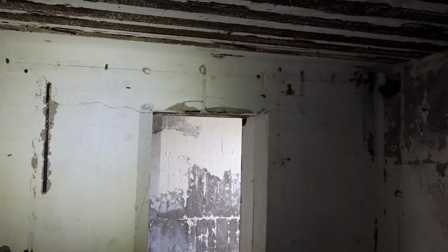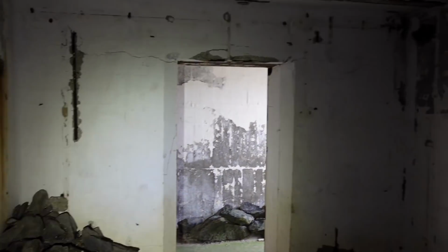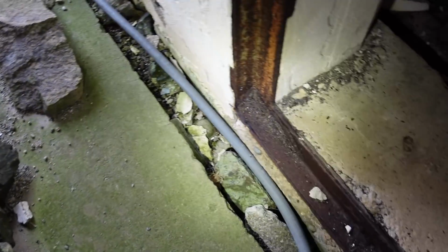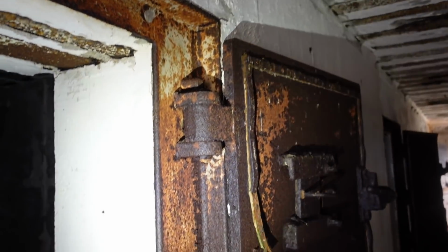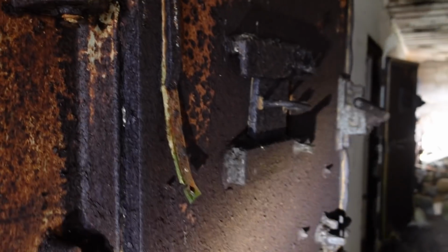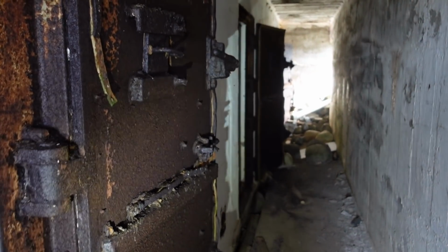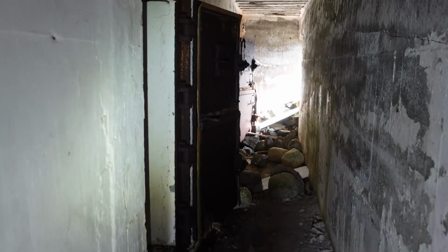Wow, this is so unexpected. Okay, very interesting. I didn't expect that. I did see that thing on the top, and you can see here, this is where the cables would come in, and the massive doors are actually fully intact, even with the gaskets. That is pretty awesome. Okay, let's hit that light a little bit more. It's not too much light, but it works actually.